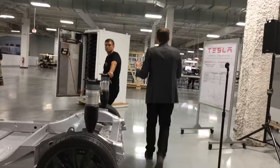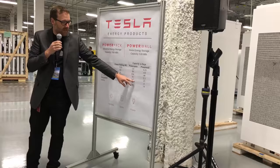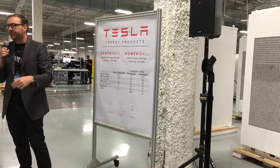So to put that in perspective a little bit, you can run your 40-inch flat screen TV off a power pack for 347 days or off of a power wall for 23 days, and that's running continuously, right? 24 hours a day. In front of us right here, we have a chassis for our Model S.